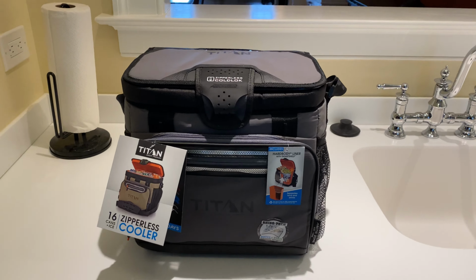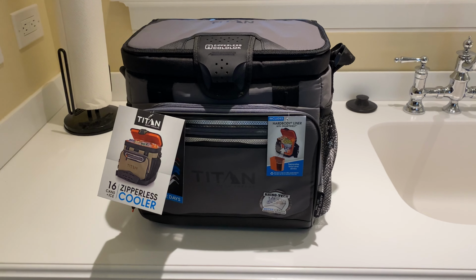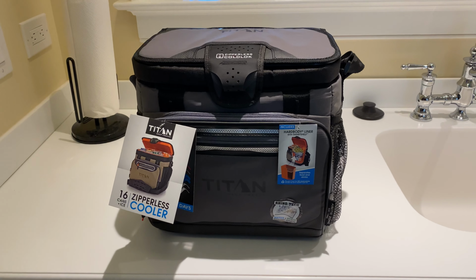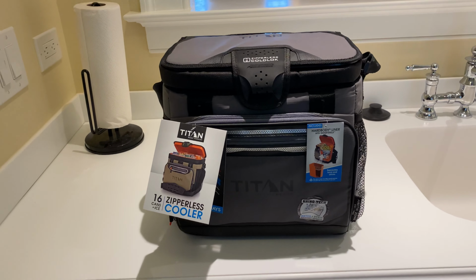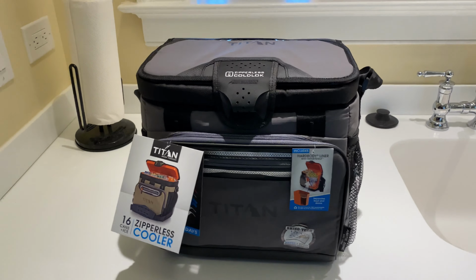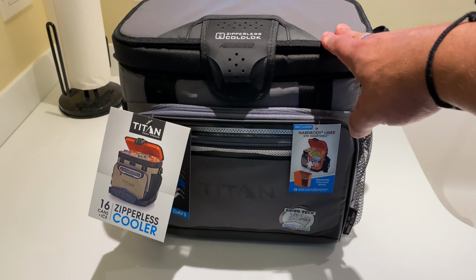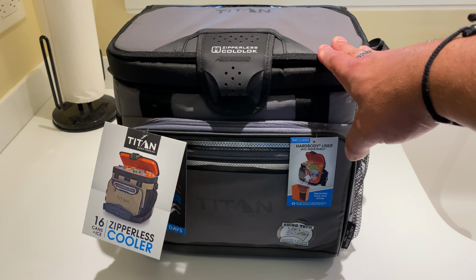So after getting on the Googles, I found this guy, and I am so stinking happy. You can see I didn't even take the tags off of it because I knew that this thing was going to be awesome. I wasn't planning on reviewing it, but I think for the price, you guys need to know that it's out there. So what you're looking at here is the Titan Deep Freeze 16 can zipperless cooler.